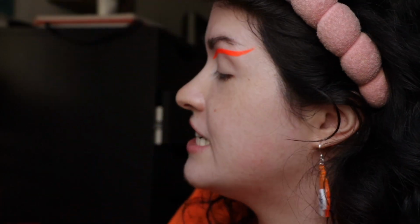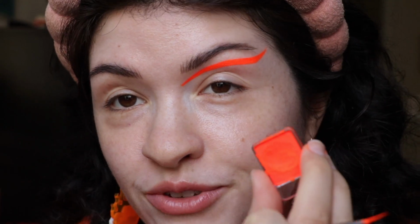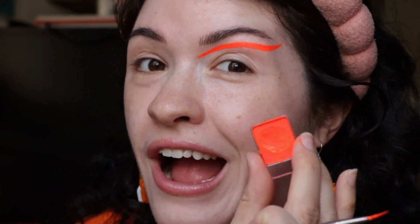I will be fully honest and say that I like the Gavissi formula a little bit more than the By Melolops formula. I find that the By Melolops one does tend to crack if you build it up too much, where the Gavissi one doesn't crack quite as quickly.